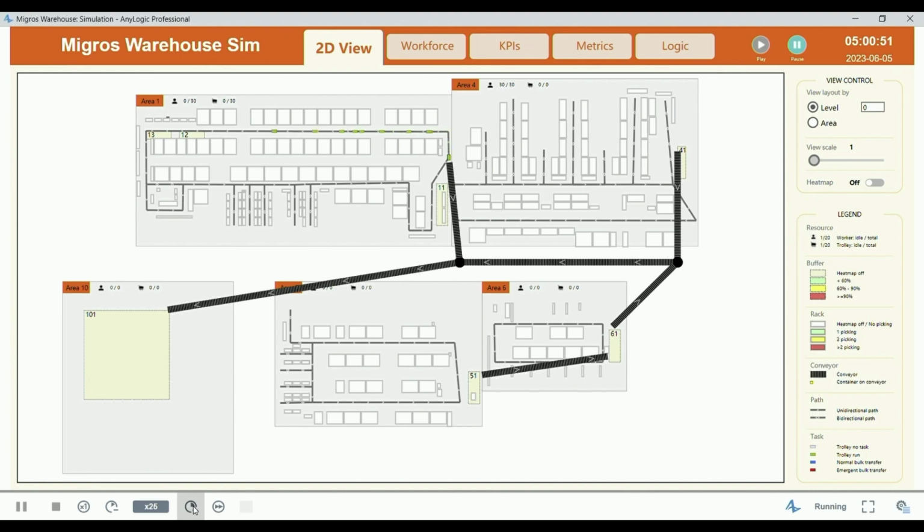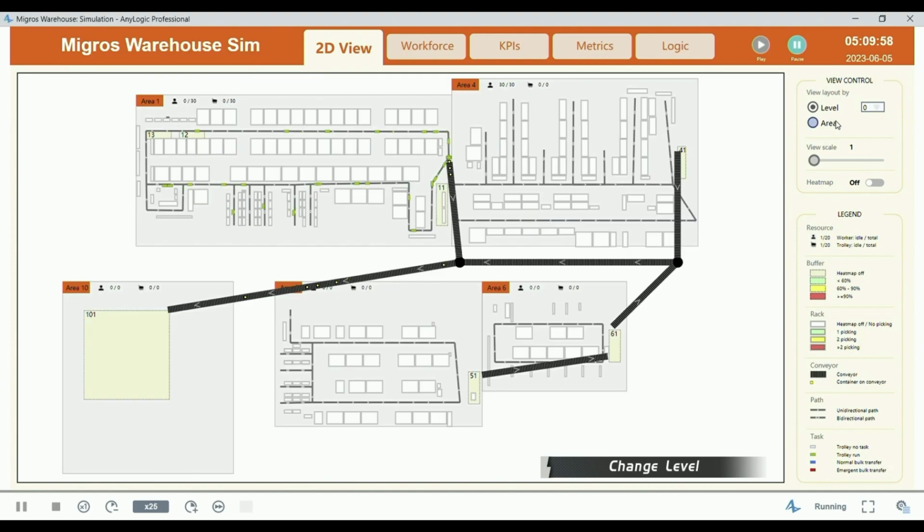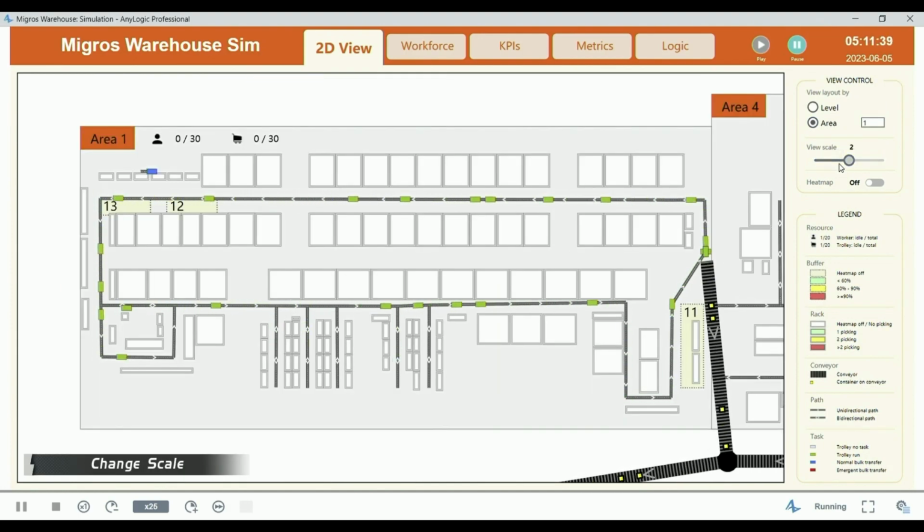So obviously you can see the layout. You can see the green indicators are the trolleys, and the yellow indicators are the products. You can change the level, so the warehouse works on multiple levels, and you can also change the scale to zoom in and see what's currently going on in a certain area.